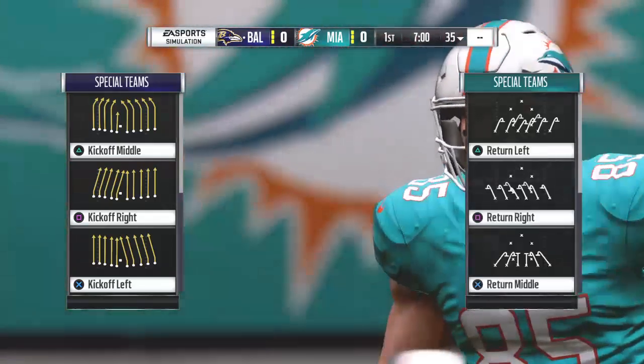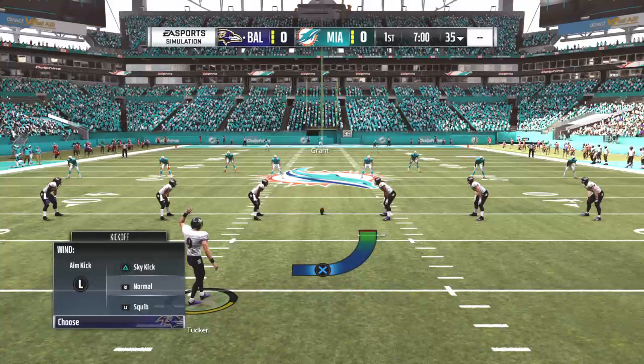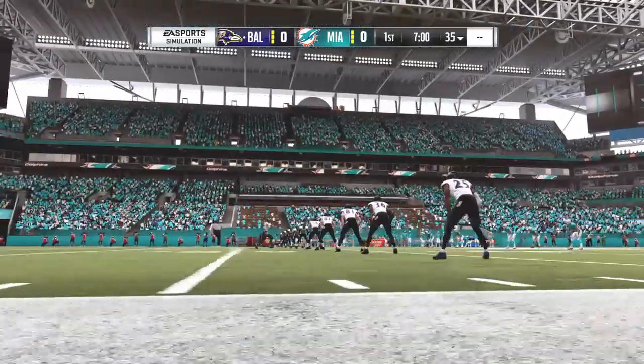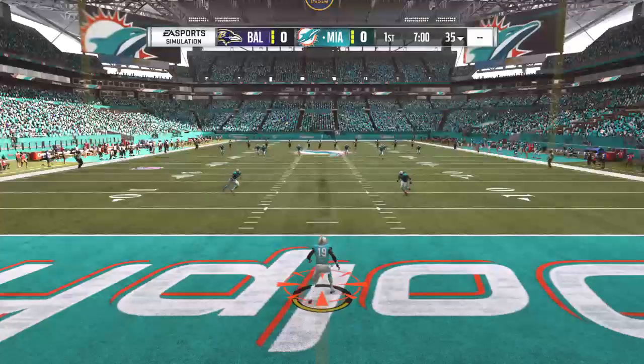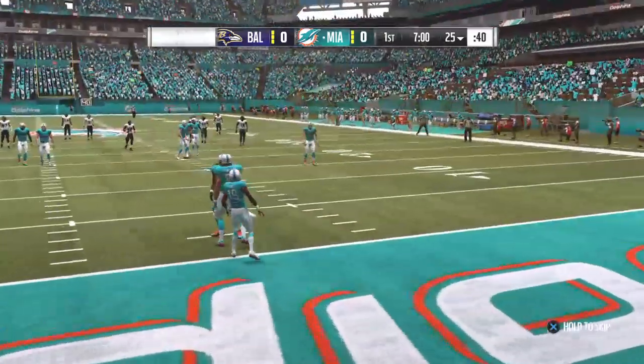Hard Rock Stadium in Miami. Today, we're set for a good AFC matchup between the Baltimore Ravens and the Miami Dolphins. Justin Tucker set to boom this one away, and we are underway from Miami.